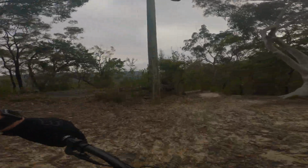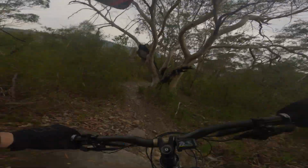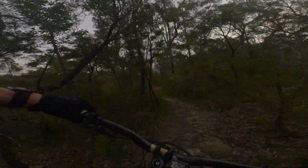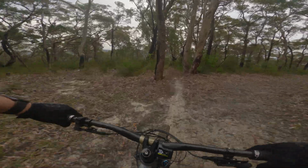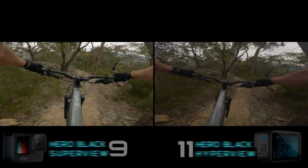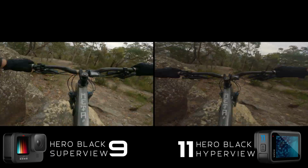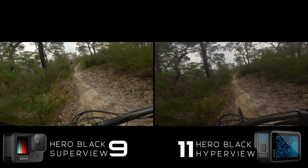I'm going to be completely honest, this camera has a heap of other features, but for my purpose, the only thing I really care about is this Hyperview. Quite simply, Hyperview is tremendous. However, if you are on vacation with a family, if you're sitting next to the pool in Fiji, Hyperview is not for you.